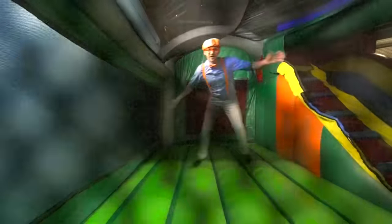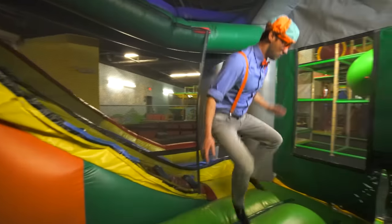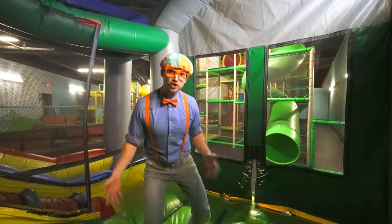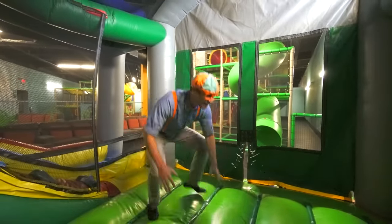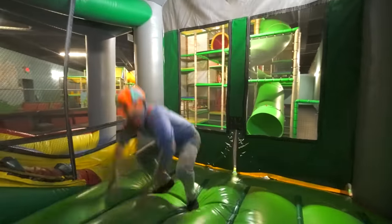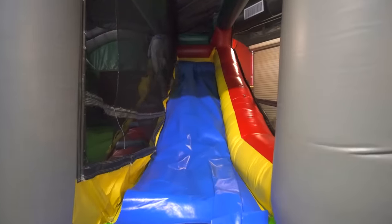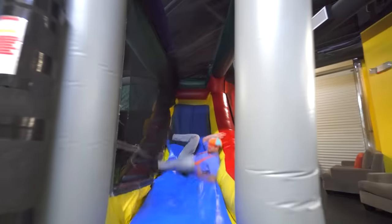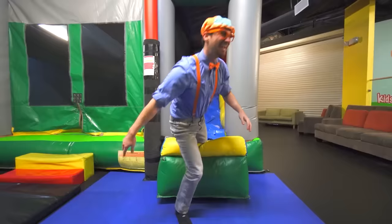Whoa! See, what I'm doing is I'm using my leg muscles to jump up and down. Look, it's kind of like I'm a frog. Ready? Ribbit, ribbit, ribbit, ribbit, ribbit! Whoa! All right, here I come down the slide. Whoa! That was funny!